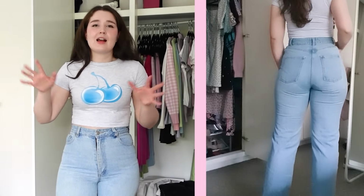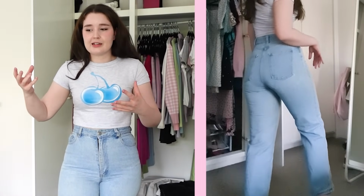All their size names are named after flowers. I think they're cool and I can't wait to see them grow and get more popular because, with my little marketing brain, I feel like they are filling a real gap in the market. These are, I think, their Chelsea jean style, which they don't make anymore. And I haven't worn them in a while because I have been enjoying those looser, baggier styles.